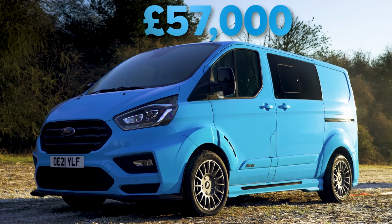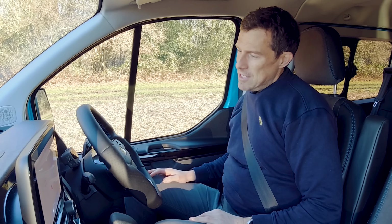Now all these upgrades add to the price. This thing starts at £57,000 for this MSRT model. But if you want a sporty van, this is what you're going to have to get.